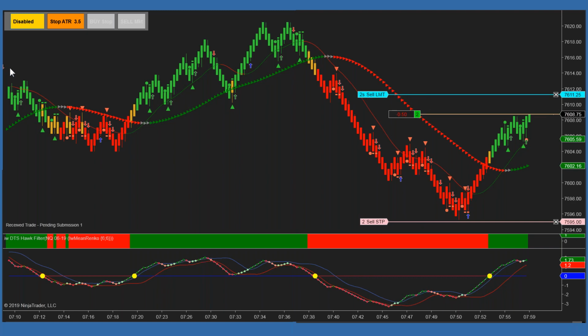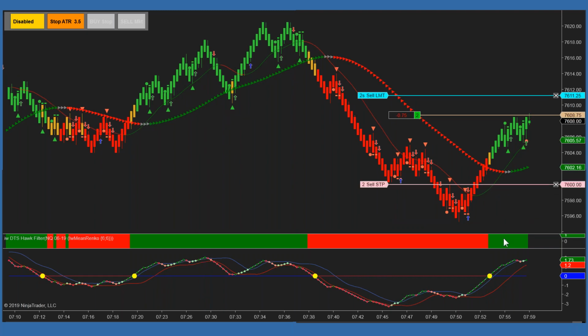All right, okay, now we got the first micro macro cross. I'll bring my stops back to where they were. And we'll see if we can't trickle up here, maybe get a little bit of a scalp target.